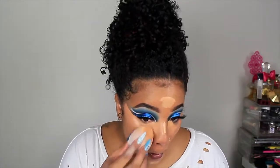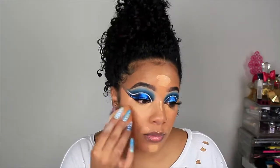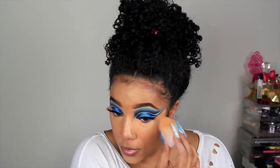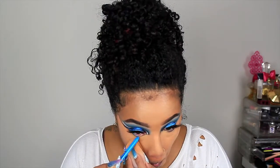Let me tell y'all, my brushes are so dirty, and if I told you how long it's been since I've washed my brushes and my sponges, you'd be like, Leandra, that is completely unacceptable. And it is. You would be absolutely right. Just looking at my sponge right now, I'm like, girl, that is so nasty. But luckily, I'm only using it on myself, so I'm not cross-contaminating, and I do clean my brushes before I see clients, which I haven't done in a while, in almost a year, actually.